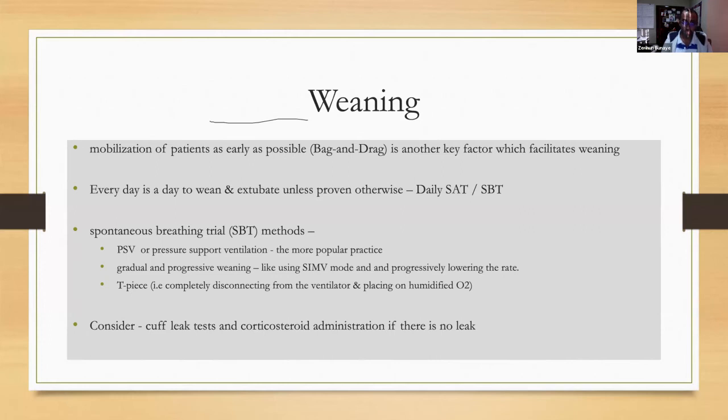And every day you have to try to do a spontaneous awakening trial and spontaneous breathing trial. The breathing trial, you can do using pressure support, typically 5/5 or so is what we use here. And the other is you can use a T-piece, which basically means disconnecting the ventilator and letting them breathe while just the ET tube is there. You can give them some oxygen through that too. And the other is progressive gradual weaning.